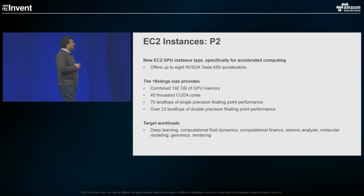This was a very important ask for us. In talking to many of the financials, they wanted to use a very high-performant library which was based on CUDA GPUs. So we launched an instance earlier this year, a couple of weeks back, in fact, where we are able to provide customers with instances with up to 8 NVIDIA Tesla K80 accelerators. Each of these is capable of doing 70 teraflops of processing. That's a lot of power in one machine. They have a combined capacity of 192 gigabytes of GPU memory, so a lot of calculations can be done on this.